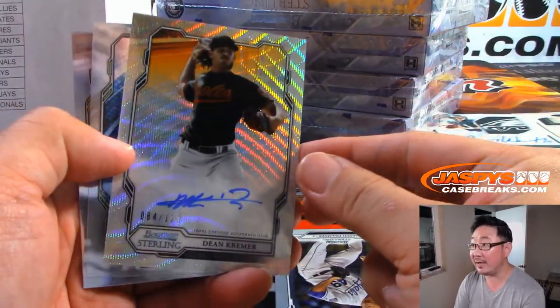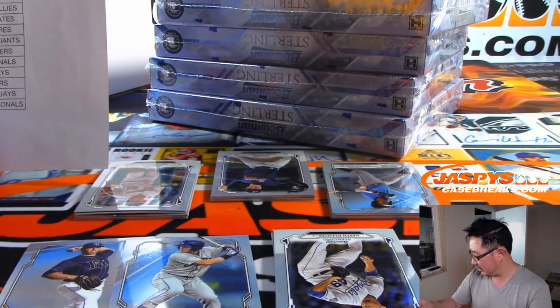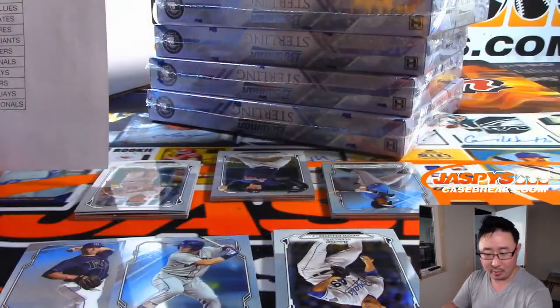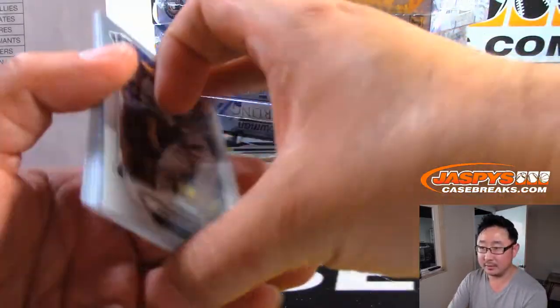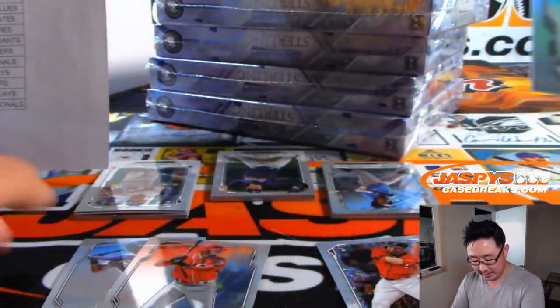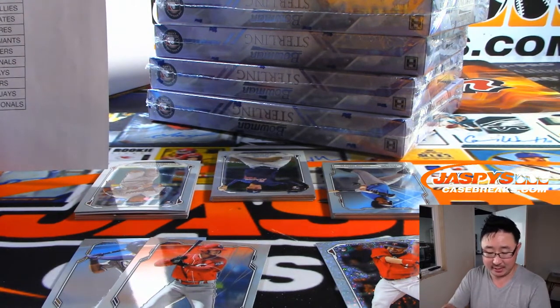All right, there's Dean Kramer again to 125. I think there is a Julio for the Rangers and a Julio for the Mariners. Dean Kramer, only one Dean so far for John Alfies. Jake Cave to 99. And Roberto Ramos for the Rockies. Out of 150, I think we pulled both of the M's hits. No, we have not seen Kelenic yet, sorry. But we got Julio Rodriguez.